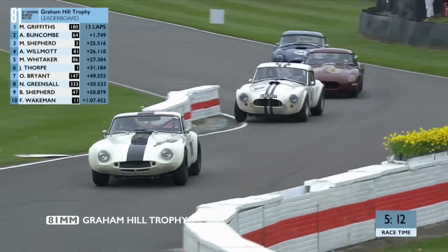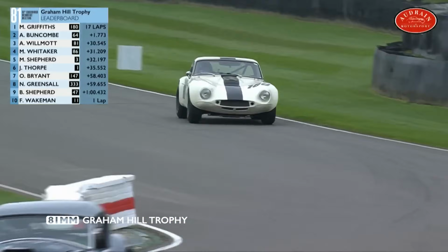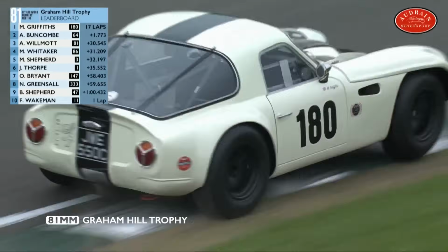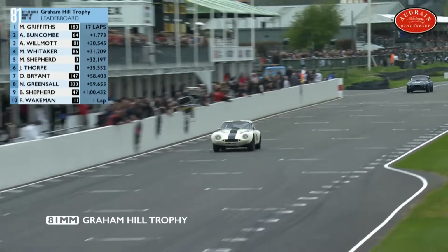Back with the leader, still lapping some of the slower cars. It is just great to have two cars that look so incredibly different, trading lap times to within a tenth of a second. They've pulled way clear of the best of the rest. That's Adrian Wilmot having moved finally up into 3rd place. But here comes the run to the final flag.